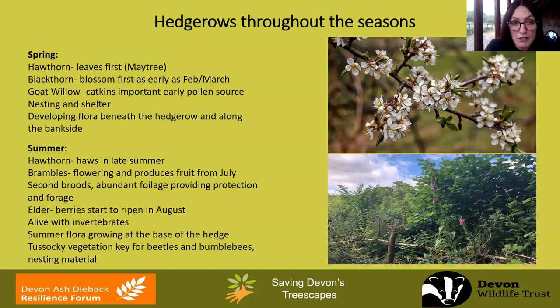A lot of birds might be having second broods, so abundant foliage will be providing protection and forage for those species. Things like elder, the berries will start to ripen in August, and the hedgerow will just be alive with invertebrates. Again, you've got lots of flora growing at the base of the hedge, and lots of tussocky vegetation, lots of coarse grasses as well, which, as I said before, is really important for beetles and bumblebees, and nesting material for birds as well.